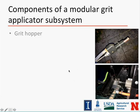For that system, one of the things that makes it possible is to have a hopper, and this is one of the things that I'm building now that will handle the grit itself, but also provide a platform for mounting the controls on and for mounting the hose connections for your wand.